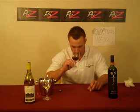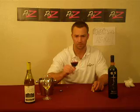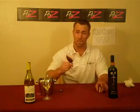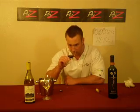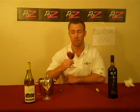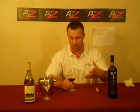Wafting. Already smelling a little stinky on this. Maybe I feel like I should open this up too. I think there might be a little sulfide problem on this. Real reductive, not very New World characteristic compared to a couple of other cabs that we've tried. On the nose, not really much fruit. Real subtle, real reductive. There's not really much fruit pushing through that you pick up.